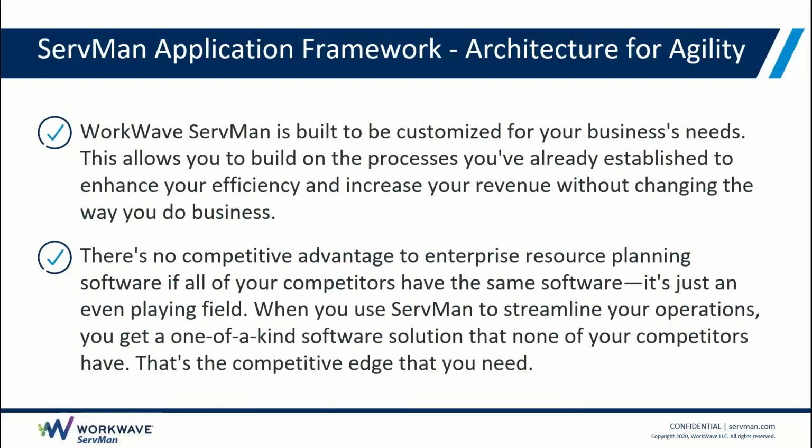Again, the consultative element of this. But the idea is that we want to be able to take this system and increase your revenue, your efficiency, without necessarily changing the way you do business, or perhaps transforming the way you do business, depending on what your need is. And the way I like to position this is that your system, ServMan, can be a competitive advantage because it's unique to your operation.